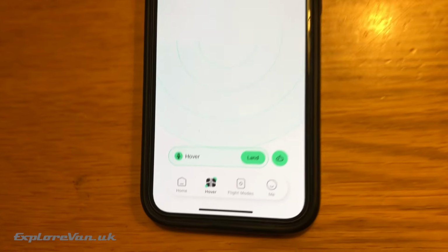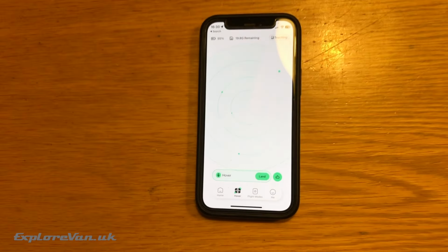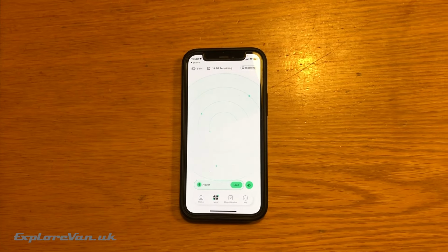As part of the Hover app, you can record your voice and the app will automatically merge this to the video taken by the Hover and filter out the sound of the propellers.